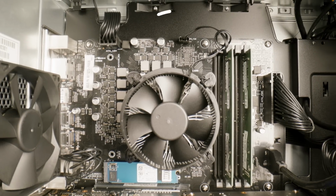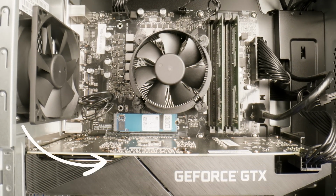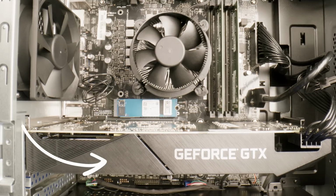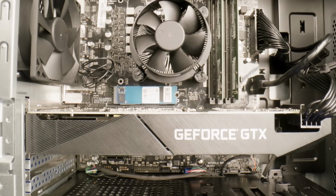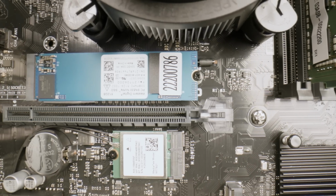This big, complex piece of electronicness is called the motherboard, and this is the GPU. It's an NVIDIA GeForce GTX 1660 Ti. Again, if you don't already have a GPU, this component wouldn't be here. And since I want to upgrade mine, I'll remove it. Here you go. Now you can see the connection.